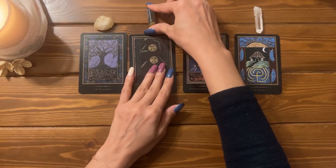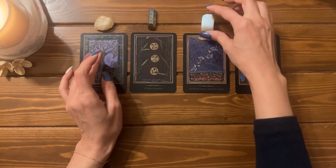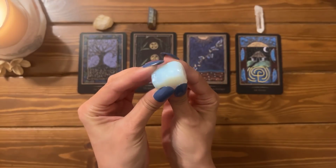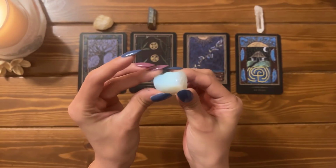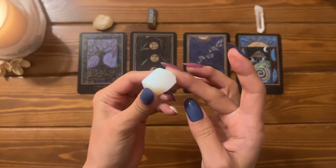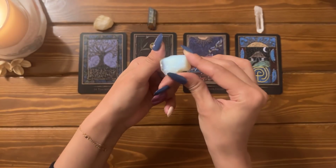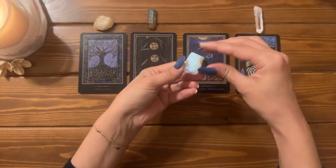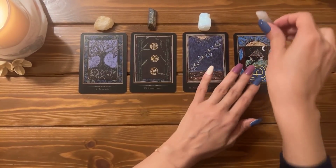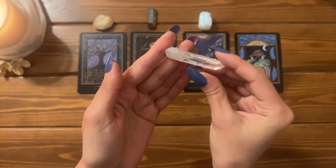For pile number 3, we have the opalite. This is how it looks like. There we go. For pile number 4, we have the clear quartz, and this is how it looks like.